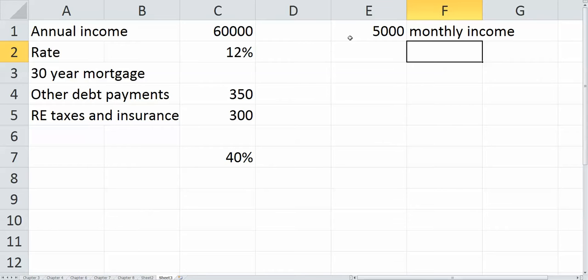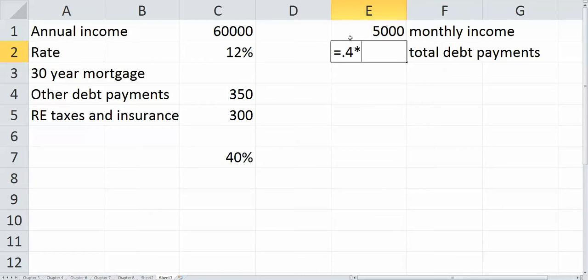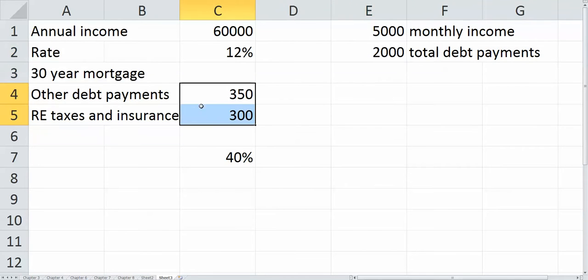So their total debt payments, including their mortgage, cannot exceed 40% of that $5,000. So 40% times the $5,000 gives me $2,000. So basically, these two values and their mortgage payment can't exceed $2,000.